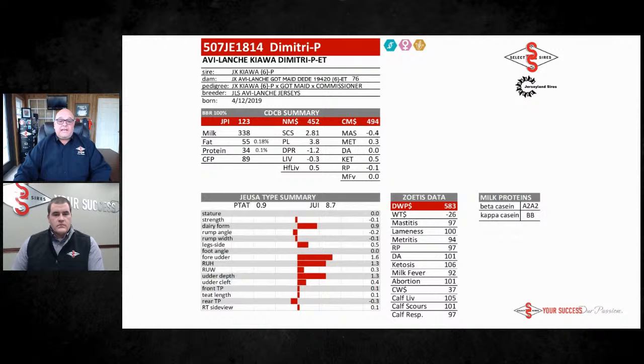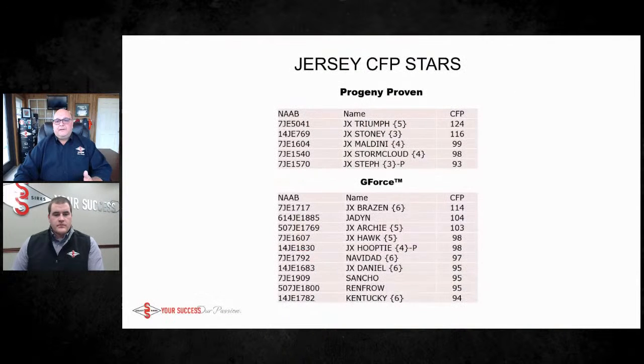A polled bull that's 8.7 JUI, A2, 89 CFP, just does a lot of things right. CFP is very important. That's what we get paid for. Protein's been pretty nice in the chicks this fall, and so is fat. That's where we dare them and make their money. That's definitely how you get paid.